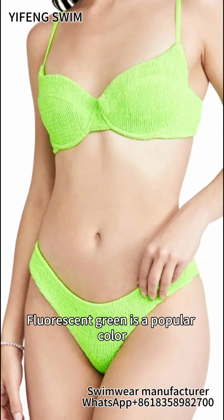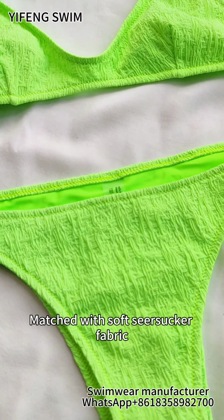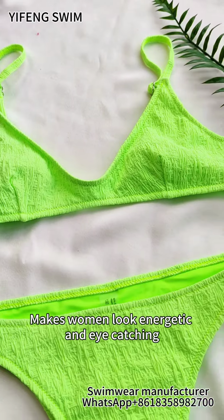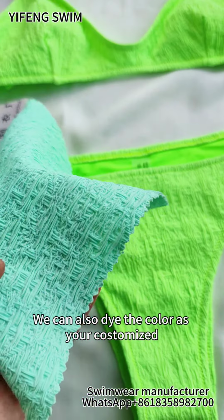Fluorescent green is a popular color, matched with soft seersucker fabric. Makes women look energetic and eye-catching. We can also dye the color as you customize.